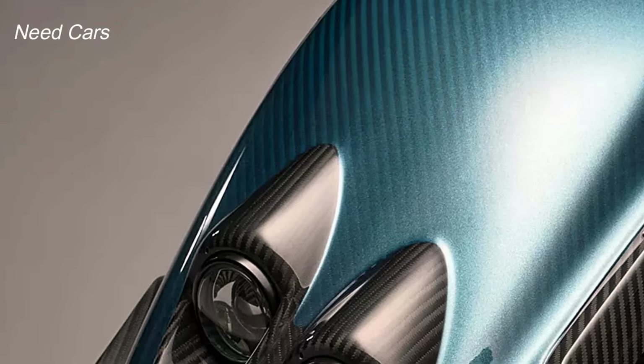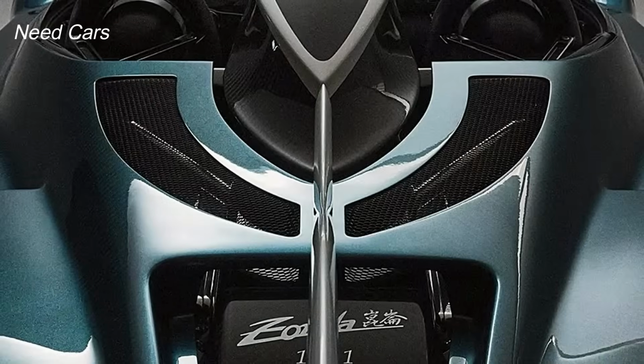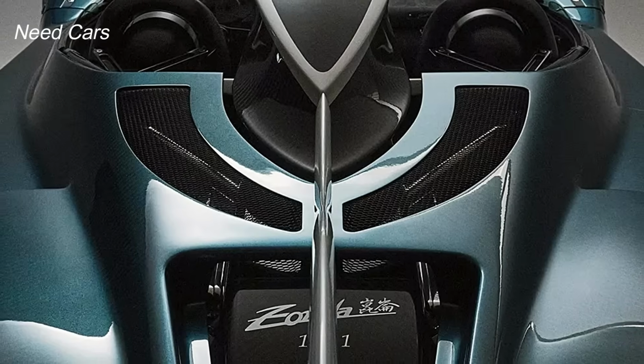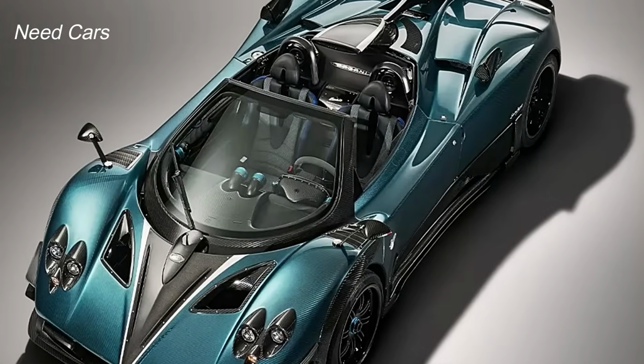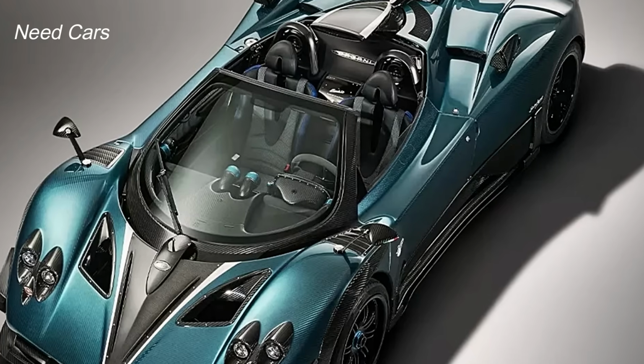It's part of the 760 series, which means it shares styling cues like the aggressive carbon fiber hood vents and signature white racing stripes. The car rides on black wheels with striking blue center caps, reinforcing its unique identity. But the upgrades don't stop at aesthetics.